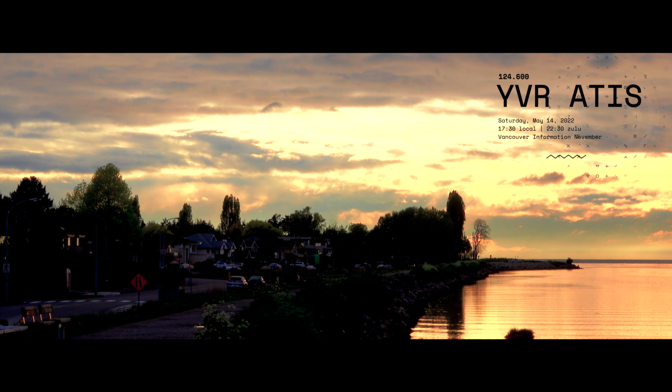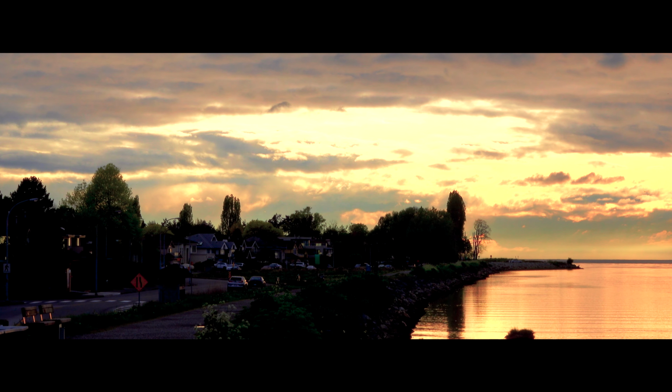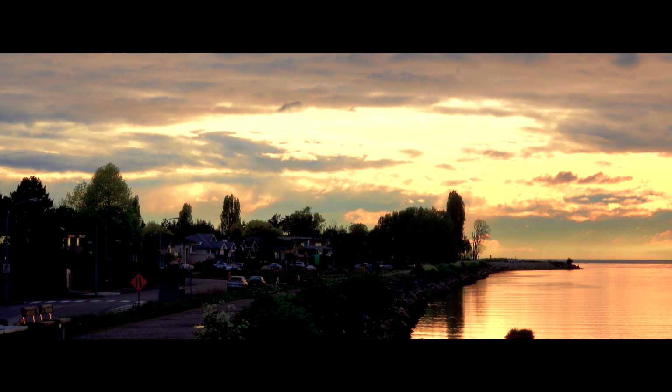Vancouver information November. Weather 020 at 00, wind 050 at sight. Visibility 20 miles, 4,500 feet. Ceiling 7,100 overcast. Temperature 14, dew point 11. Altimeter 3005. Approach RNAV or visual runway 08 left, and RNAV or ILS or visual runway 08 right.